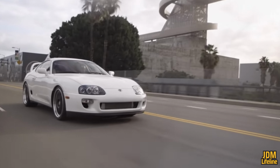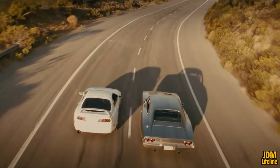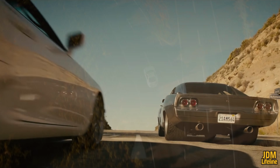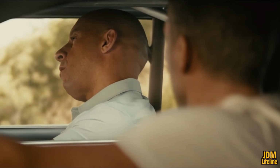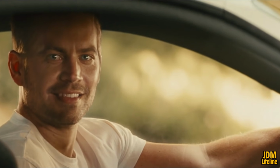If you're familiar with your Fast and Furious, Paul Walker did own a Mark IV Supra, which was used in the send-off scene for his character Brian O'Connor in Furious 7. Interesting fact, even though it looked like Paul Walker drove this Supra in that scene, it was actually his brother who was driving it. And in post-production, they added some computer-generated imagery to make it look like Paul Walker. It took some effort to do this back then when AI was not yet around.